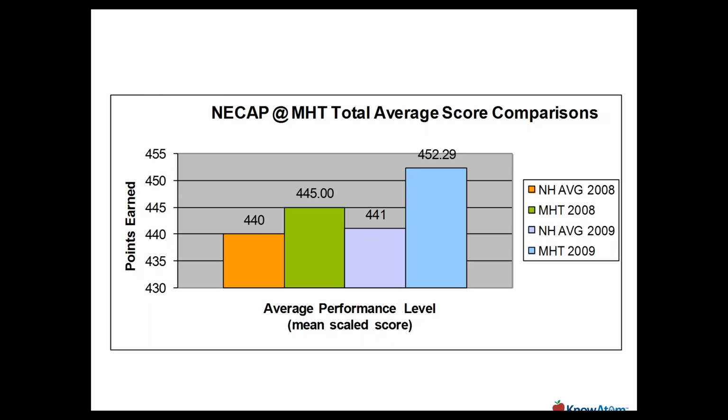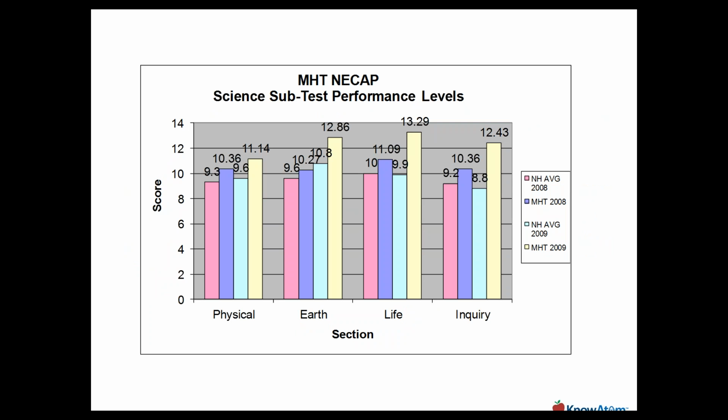Really key. And you can see that when you look at the subsections here. So in purple and in yellow are the school students, and the pink and the light blue is the state averages. And you can see in the inquiry section, the students really outperformed the state, especially in 2009. And in fact, this school became #1 in the state of New Hampshire. And according to the NAEP assessments, the national ones, New Hampshire's #1 in the United States. So these students were really pretty top, and these skills or practices have a real impact.